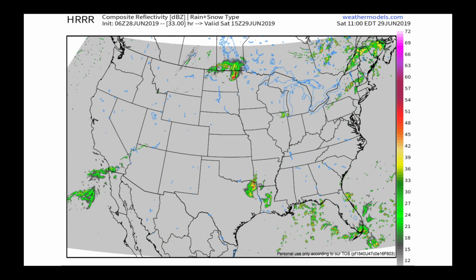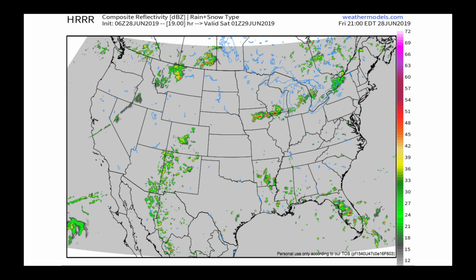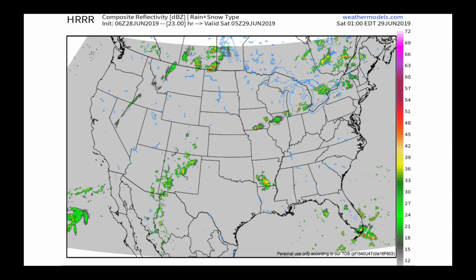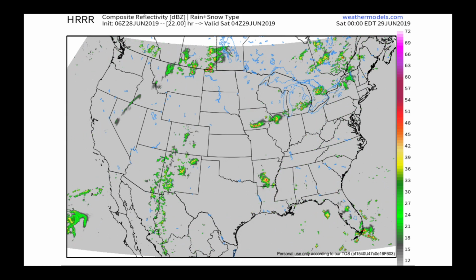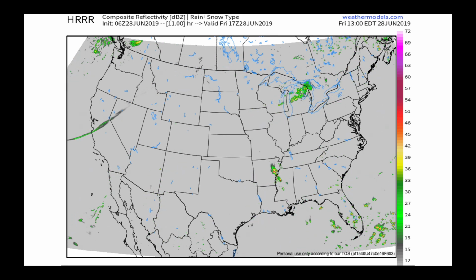And I want to bring up one last thing before I change off of this animation. You can see here over the four corner states widespread scattered showers and storms tonight. This will be Friday night in that area. This is not yet induced by the monsoonal flow. We're waiting later in the season to get that monsoonal flow going, but still some widespread scattered showers and storms that could produce some localized flooding.